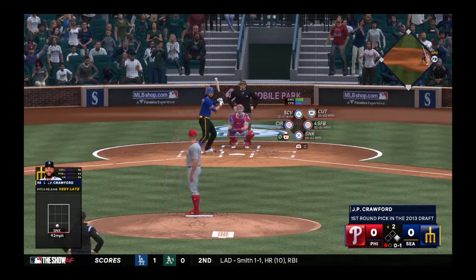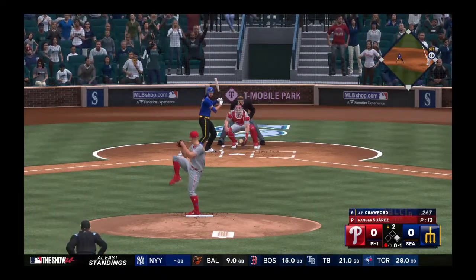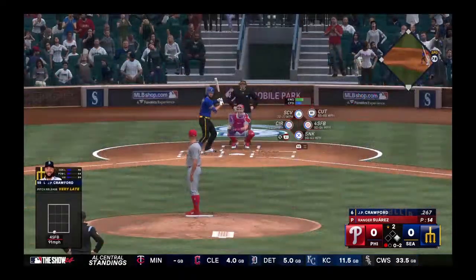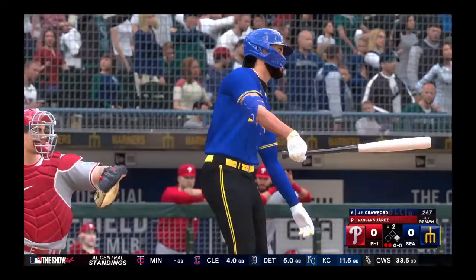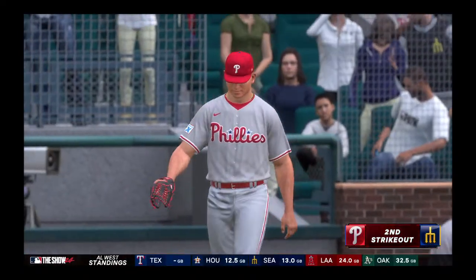J.P. Crawford in the box now. No balls and a strike. Swing and a miss. Knowing that the pitcher wants a ground ball double play opportunity here, you've got to lay off pitches down in the zone. Right there, swinging at that pitch, that's a no-no. Can't connect on the curveball, struck him out.